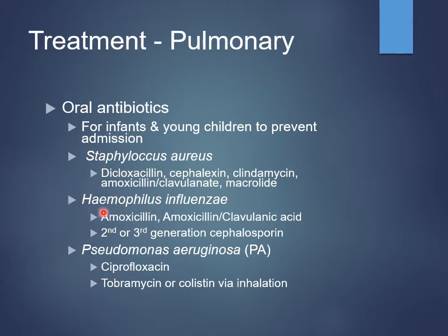Looking at coverage for things like H flu, again, look at their vaccination status, see if they might be a bigger risk for that. Things like amoxicillin or Augmentin are good coverage for that, or using something like a second or third generation cephalosporin. Anyone know a good oral third generation cephalosporin?